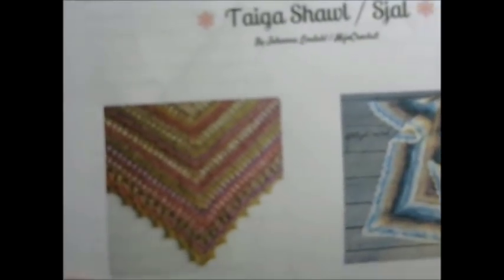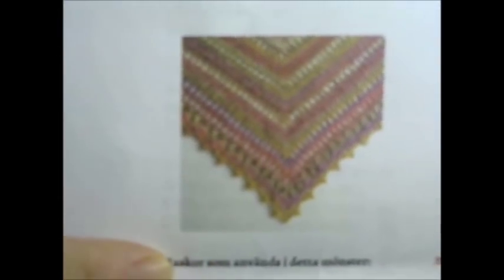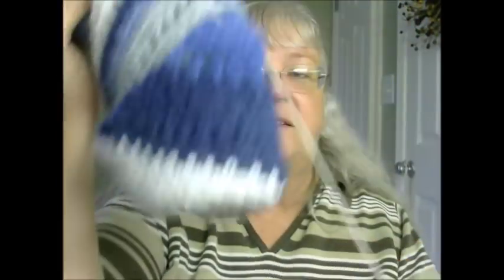Okay, this is the Tega shawl. It is by Miju Crochet, which is also Johanna Lindahl. There it is, and that's what the shawl looks like. It is mostly single crochet, and it's a free pattern. Every, I think it's 7 rows, you do a row of double crochet, and then it has this kind of fancy edging to it when it's done. This is the one that I had to wait on until I got more yarn because I had run out of it.